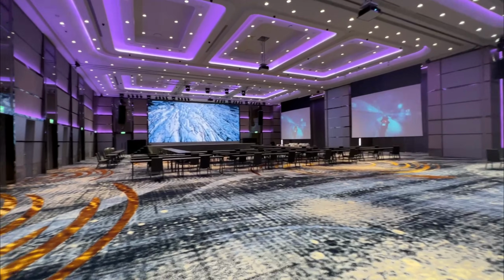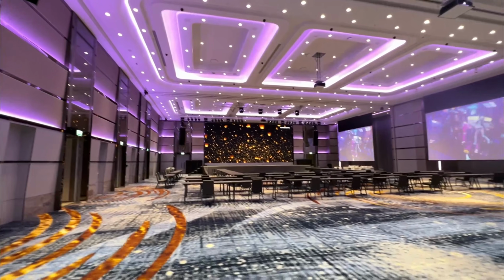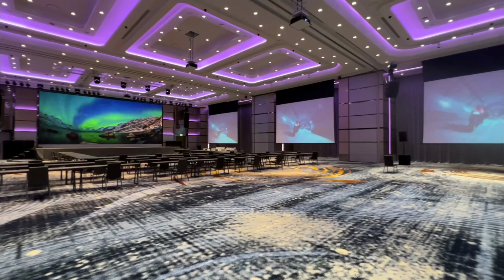All modern, all the lights ready for any kind of stage performance, meeting, or function. Or maybe I'll rent it out and have my birthday party here. No, way too big for that. But it's fantastic. I believe it's a 7-meter tall ceiling, so close to 25 feet. There's so much air.